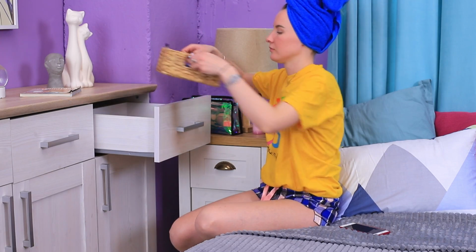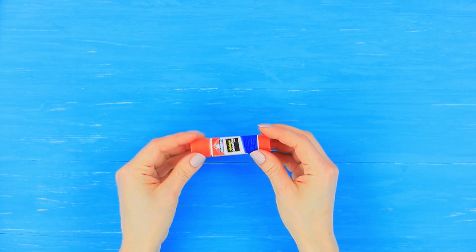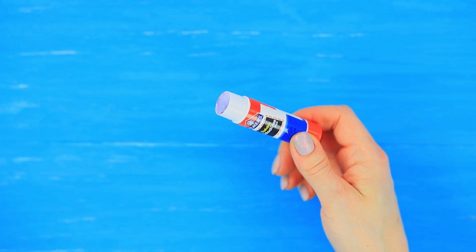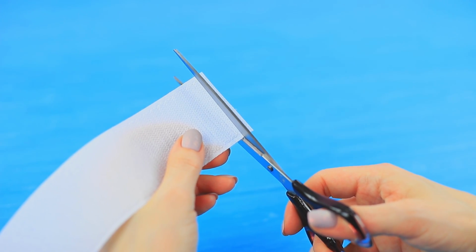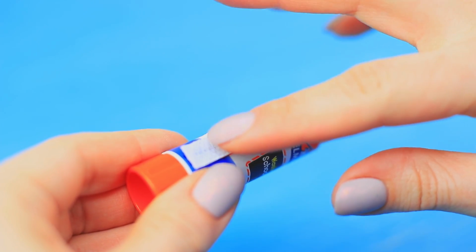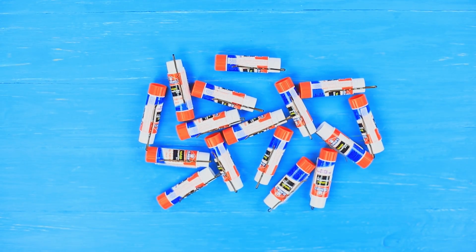The blue-eyed girl wants to curl her hair, but there's a surprise for her. A new Trumo task. A glue stick instead of hair curlers? Okay, challenge accepted. Clean the glue out of a glue stick. Attach the hook side of Velcro to the container. Put on a bobby pin. Make a few hair curlers.